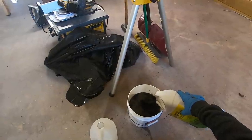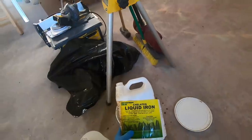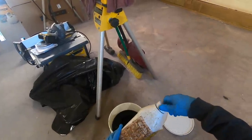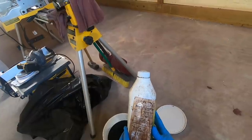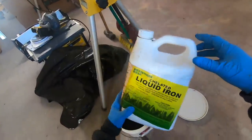This liquid iron is what people spray on their lawns to get them green. For correction and prevention of foliage yellowing due to iron deficiency of flowers, shrubs, trees, vegetables, and lawns. So let's see, does it tell you what it's made out of? No. Don't know how they make the liquid iron. If you know, leave it in the comments down below.